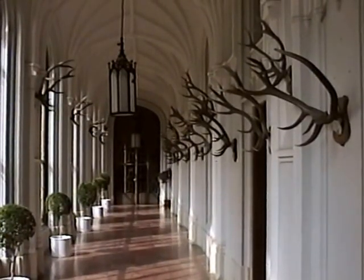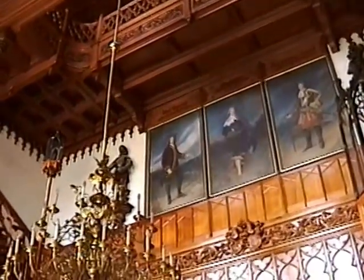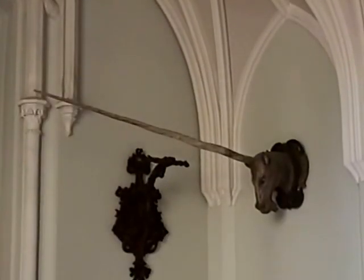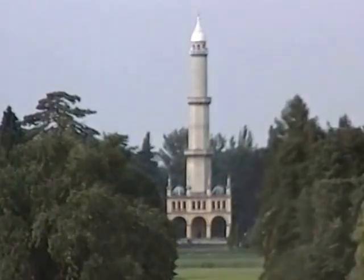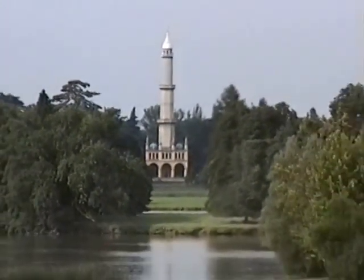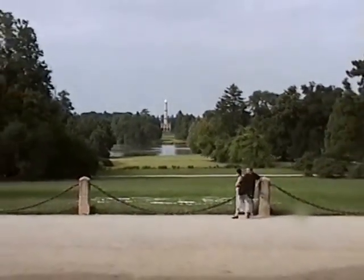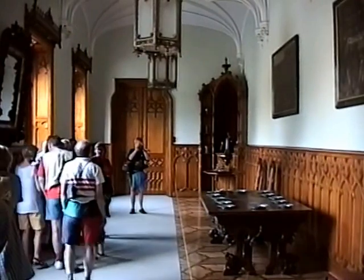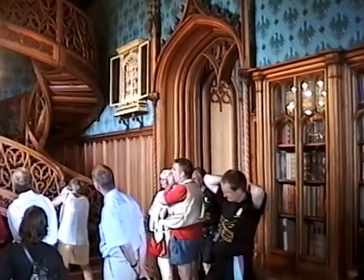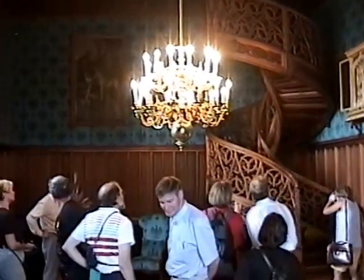Trophy hall here. They're taking the narwhal horn out of it. There's a beautiful vista from here across several ponds to the grounds of this building. Nice little dining hall, suitable for a few guests. Nice little library. Self-supporting staircase leads to the first floor.